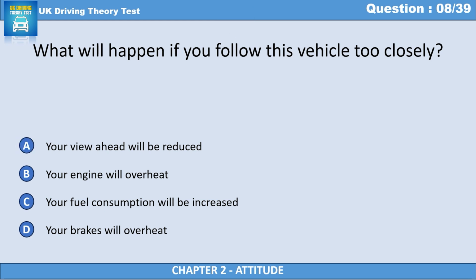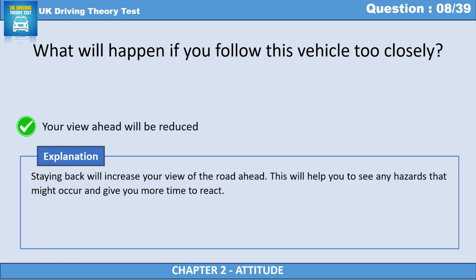Question 8. What will happen if you follow this vehicle too closely? A. Your view ahead will be reduced. Explanation. Staying back will increase your view of the road ahead. This will help you to see any hazards that might occur and give you more time to react.